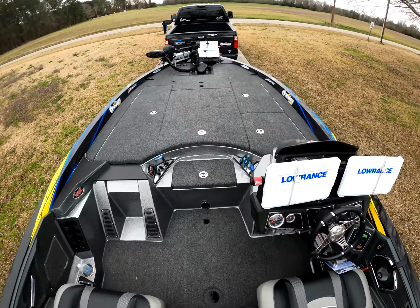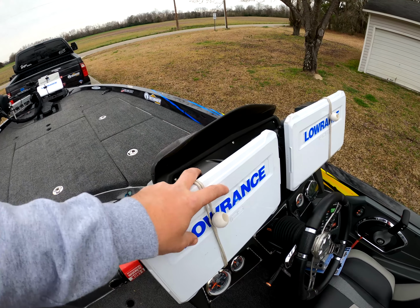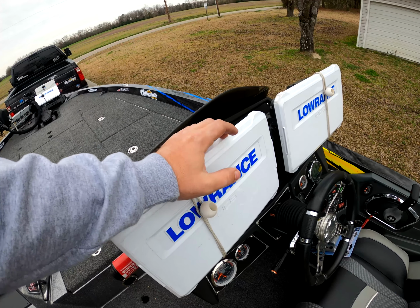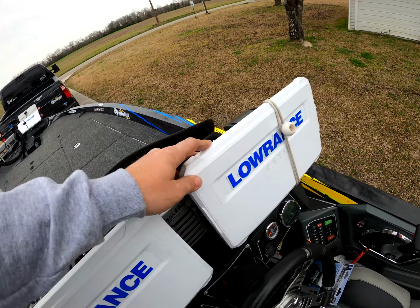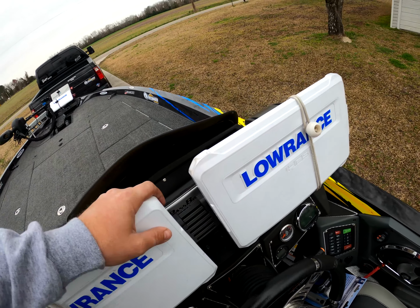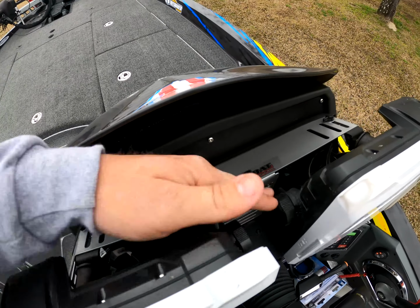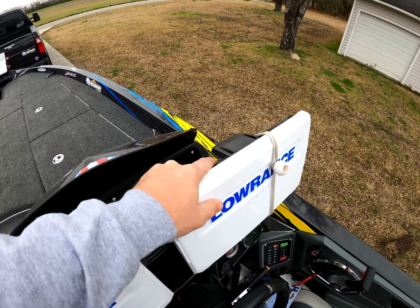Like I said, as far as the units, got 2 HDS Live 12s. Kind of use this one for 3/4. Like I split the screens up, 3/4 mapping, and then a little small section of 2D. And this one's mainly I got a 2D and a down scan, and they use the bottom for side scan. It's all Bass Boat Technology mounts. These things are rock solid, like they will not move. It's a pretty cool deal.